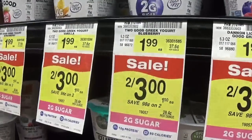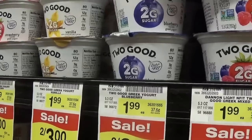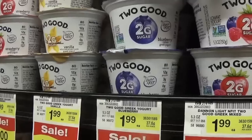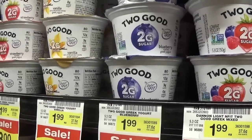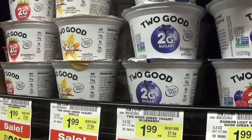Okay, so the Two Good yogurts, these are priced 2 for $3 or $1.50 each, and you can use that 50-cent off 2 coupons, so it makes them 2 for $2.50, or you can send 50-cent coupons to your Albertsons app. And then there's also an Ibotta offer to take 50 cents back when you buy 2.